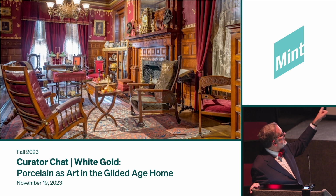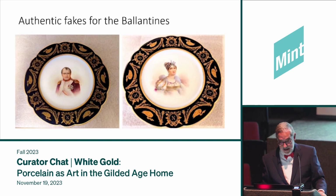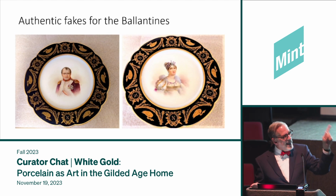But all of the different ceramics and glass and stuff along the bookcases make perfect sense. And there's no Belleek in here, so I'll skip right through that. But these are just to remind you that this always cycles back.